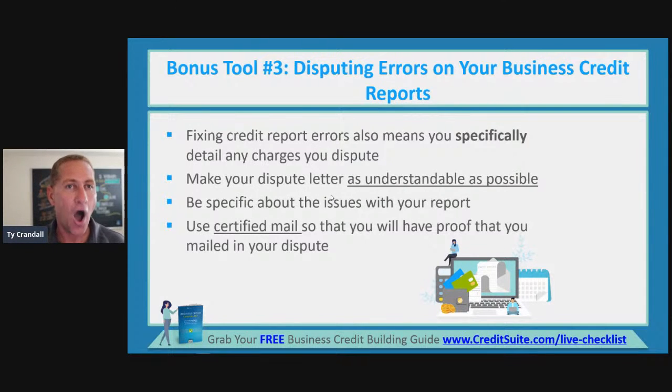When they get that, oftentimes they will delete it. But again, I've never even seen it get to this level. I teach this level, but I've never seen it get to this level. The first two ways, disputing with them, then providing proof if need be, have gotten everything derogatory that I've ever seen disputed deleted.